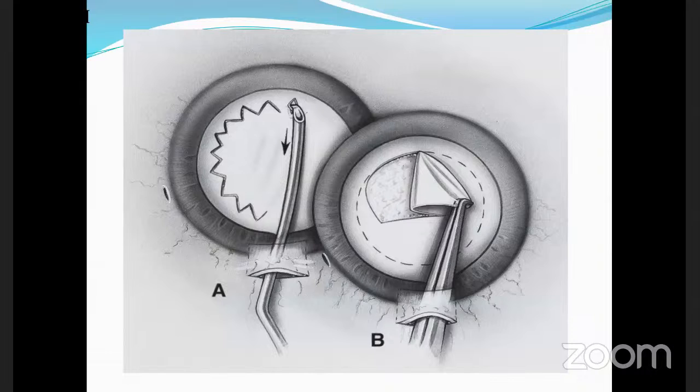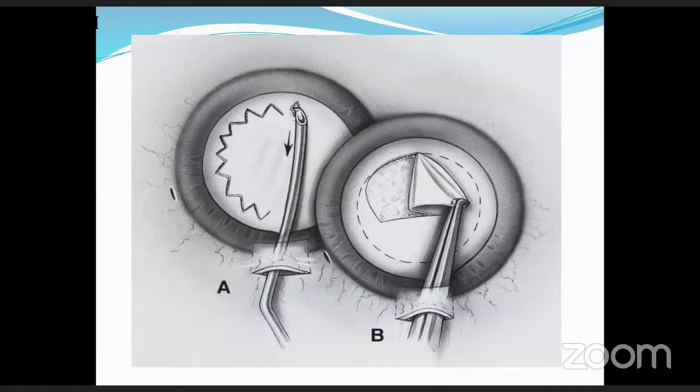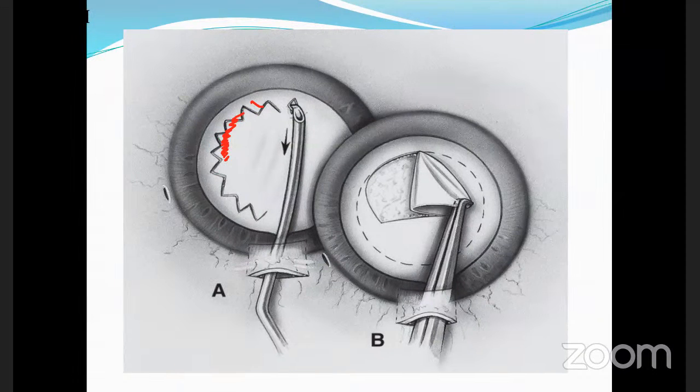In can opener, you make small radial cuts with a 26 gauge needle. These radial cuts, you keep on making like this. If you make very small cuts, the advantage is that you won't get a capsular tag. And the advantage of this technique is you can make a very large rhexis. Like in hard cataracts, you need to make 6.5 millimeters. Even at times, you can do it blindly if you're an experienced surgeon. If your pupil is not dilated, you can just do it blindly also.